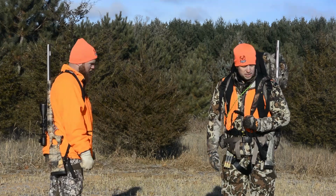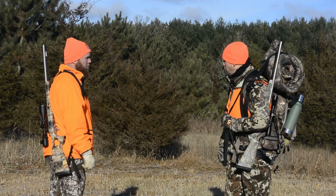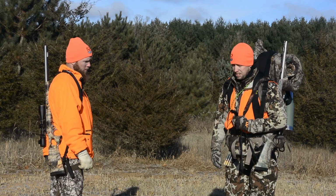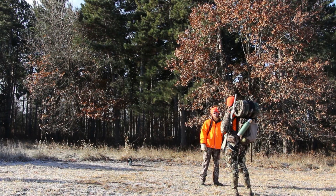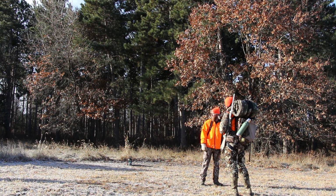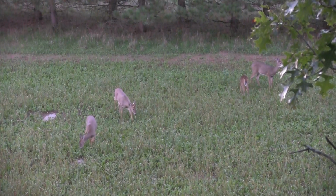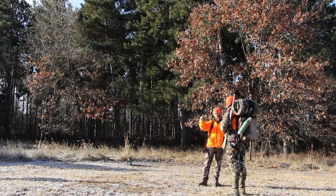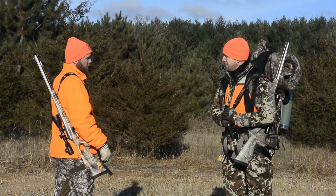Yep. This was actually planted first week of August. Really? Winter wheats and all. Yeah. And you can see that little one that we walked through, that little micro plot. We planted that one middle of July. Of course, there's food on both sides. You said this was corn? Yeah. And then there's still standing corn on the other side.